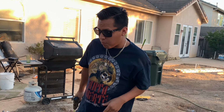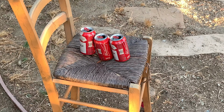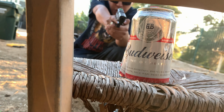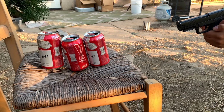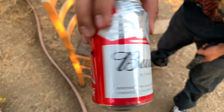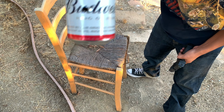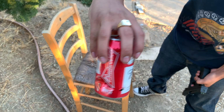Boom, boom. Next experiment, we're going to see how far the pellet gun goes through these beer cans. I was going to put one, but we already noticed it goes through one. But I'm doing three, just so we can go faster. All right, let's look at the damage now. Okay, we got one, two, three.